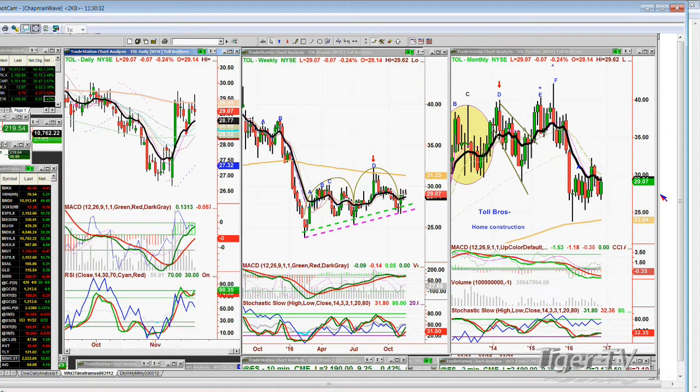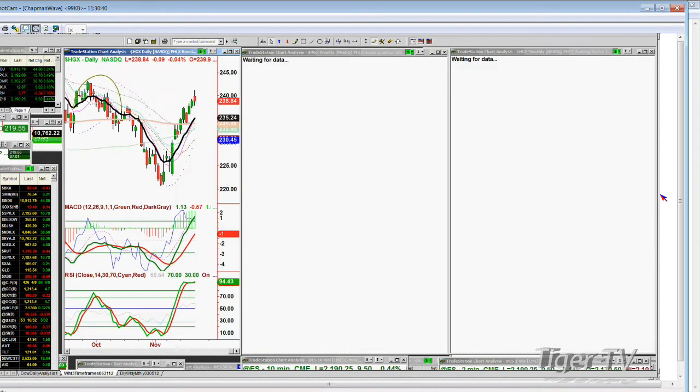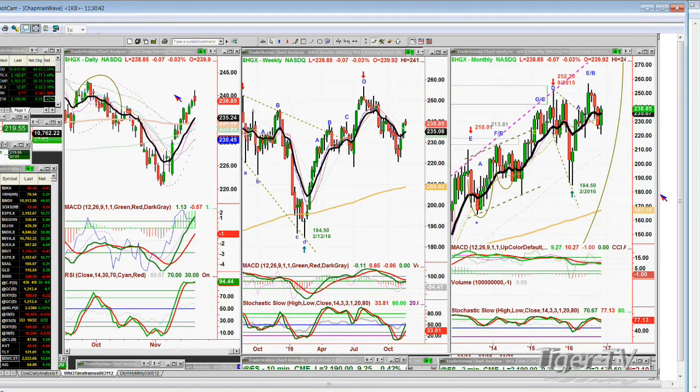I think it's looking much more constructive. They must be doing something better than Toll Brothers. If you look at the HGX is trading... Oh, I didn't finish the notation here. 239.90, 230. Okay, 233.90. Okay, so here we go. This is an up. This is a buy mode in the HGX.